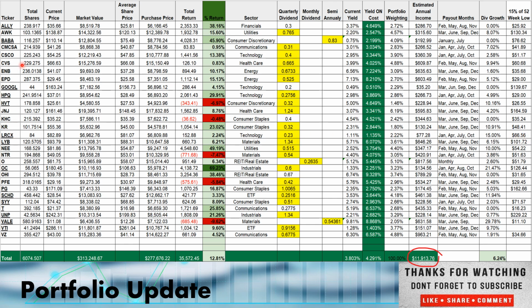Another reason I didn't mind making this switch, as you can see, LRCX pays out in the January, April, July timeframe, which I needed some more in those months to help balance out the portfolio payouts. And I'm heavy on the March, June, September, December timeframe, and that's when Bank of America used to pay out in the portfolio. So I've added a position in the January, which I think will serve me better in the long run. They're growing, right?